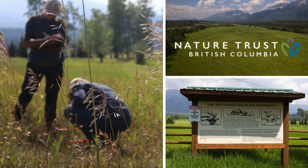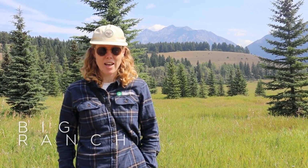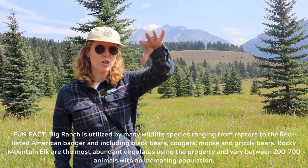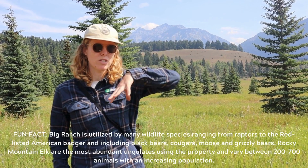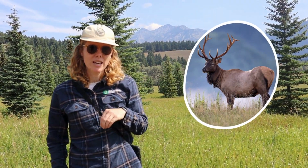ECISC involvement in this project includes coordinating the inventory and treatments of invasive species and monitoring the long-term effects of treatment, while also educating the public about the impact of these invasives. The species of main concern at the Big Ranch property is caraway, and caraway is found along the creek system here, and it reduces forage, and this is a really important area for elk species and other ungulates.